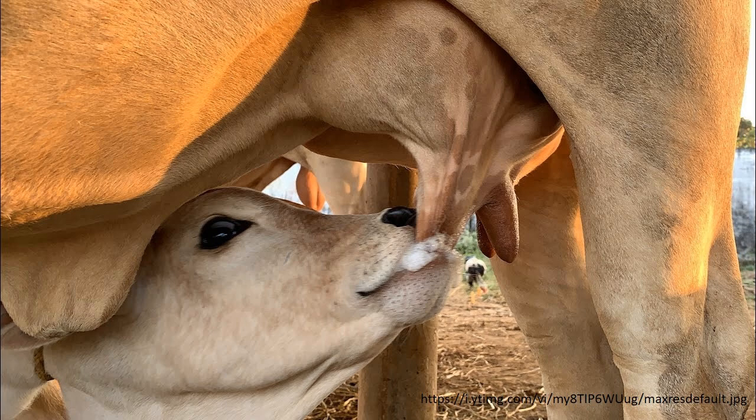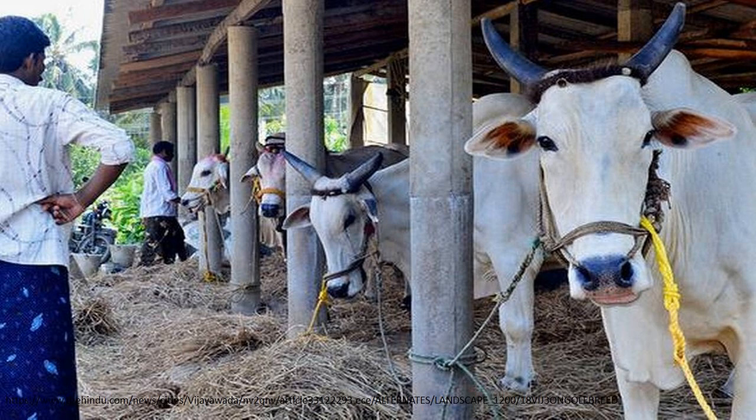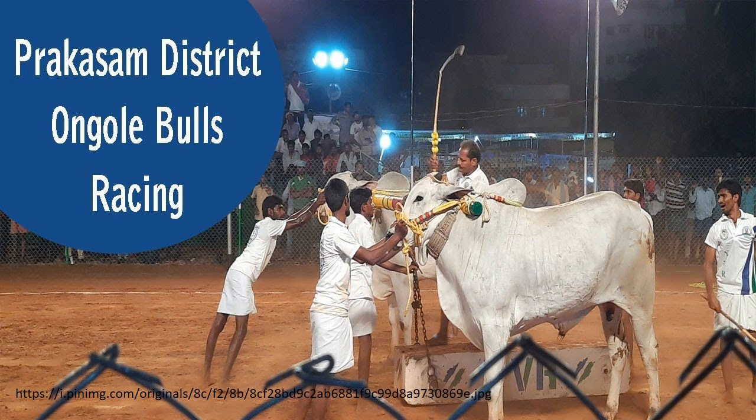This breed of cattle, Bos indicus, is in great demand as it is said to possess resistance to both foot and mouth disease and mad cow disease. Ongole cattle are known for their toughness, rapid growth rate, natural tolerance to tropical heat and disease resistance. It was the first Indian breed of cattle to gain worldwide recognition. Ongole cattle are famous for their bulls.